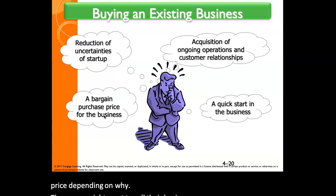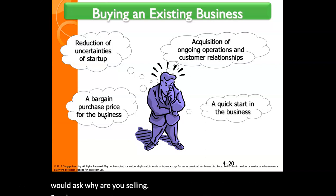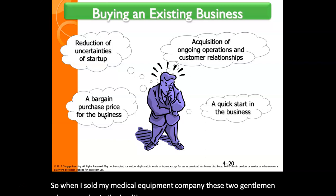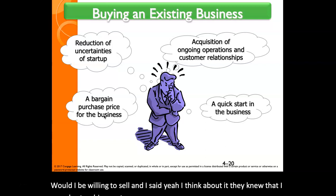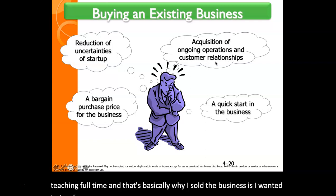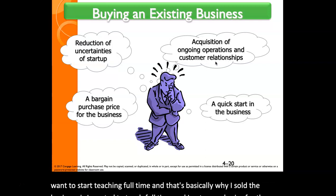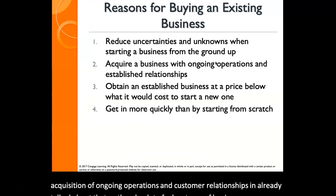Why are you selling? When I sold my medical equipment company, these two gentlemen who were also in the healthcare industry asked me, would I be willing to sell? And I said, yeah, I'd think about it. They knew that I was also teaching part-time, so they thought I might want to start teaching full-time. And that's basically why I sold the business: I wanted to teach full-time, and I got a good price for the business. Acquisition of ongoing operations and customer relationships, I already talked about that. So there's a lot of advantages of buying an existing business. And I think this is everything that we just went over.